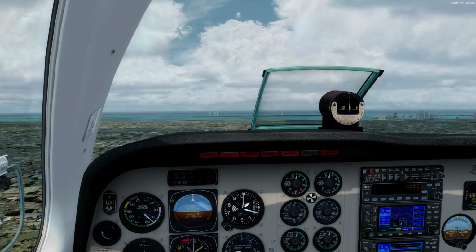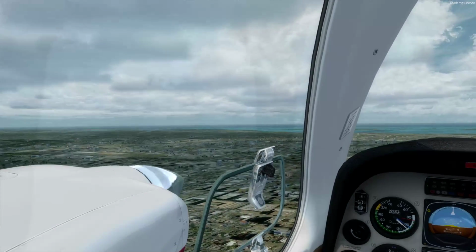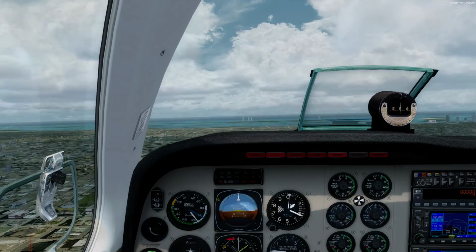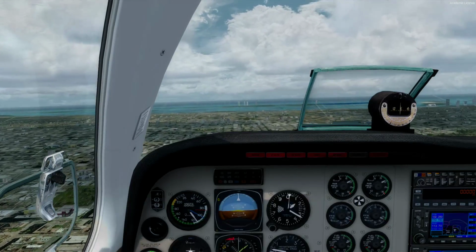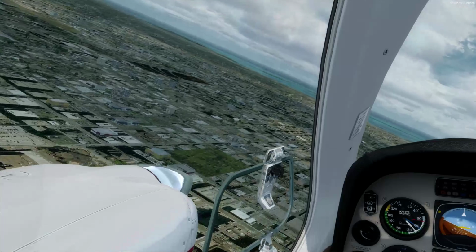Center to Echo Victor will take a left 180 and get on the downwind for 09 left, or 08 left. 492 Echo Victor, read my mind. Report established. Report right base. We'll report left base for 08 left, Echo Victor. That works enough for me.